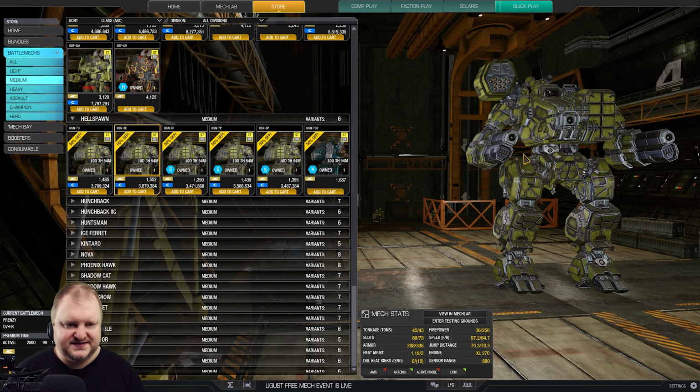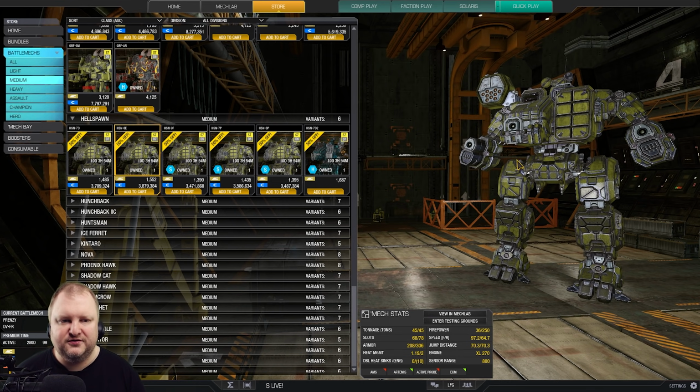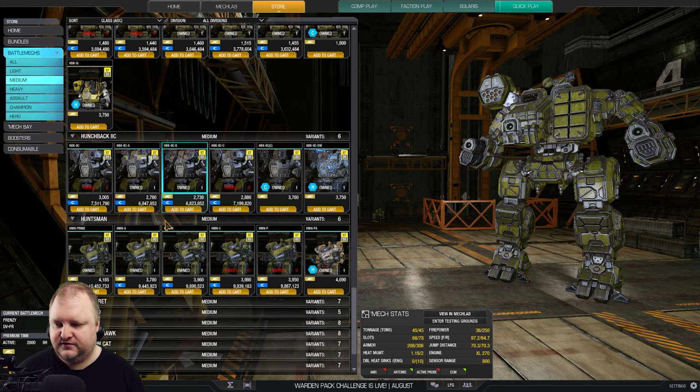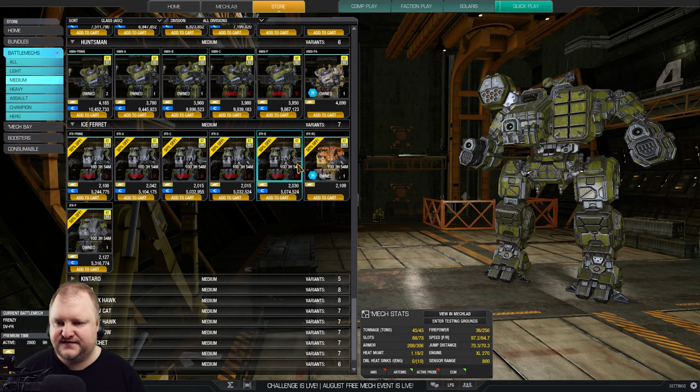You can do triple streak 6. There's lots of builds you can do. Fun little mech to play. Nothing new on the Hunchback front. Nothing new on the Huntsman front. Something new on the Ice Fridge front, though.